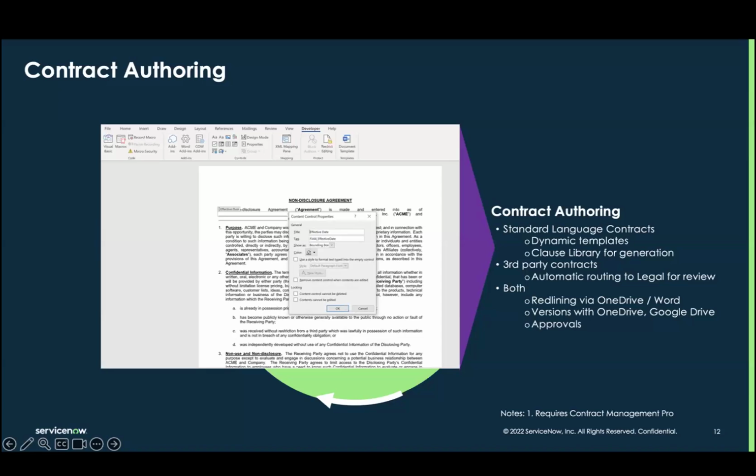Just know that once that contract is generated, which can be done in a matter of seconds, it is a fully executable contract that can be sent to external parties, and that's because we are using predetermined and pre-approved legal language. In the case of a third-party contract, we allow internal and external stakeholders to continue to negotiate within the applications that they're familiar with and that they prefer, but we're able to keep track of all versions of the contract directly within our platform.